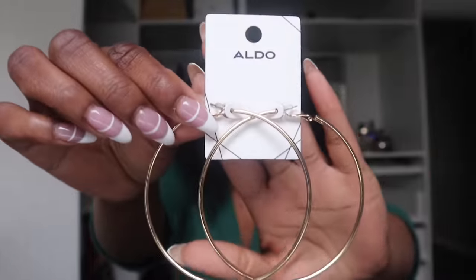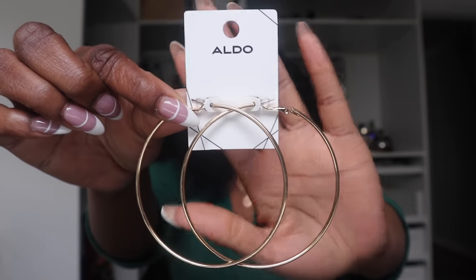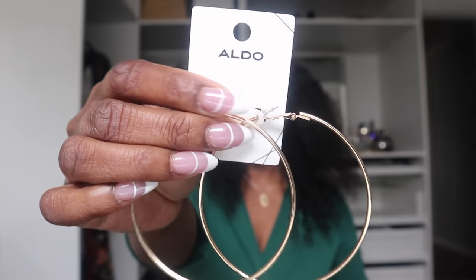So the first thing that I ended up getting is these earrings right here. Like I said, they're all in these little bags. So the first thing I got was these little Aldo earrings, which I thought were really cute. They're really good quality and they're gold, super cute. These earrings were $8. So I thought these were really cute. So this was the first thing that I ended up getting.